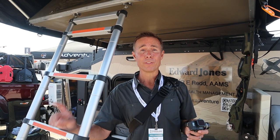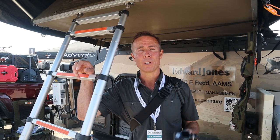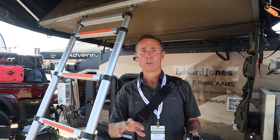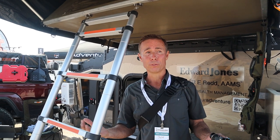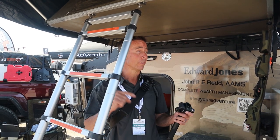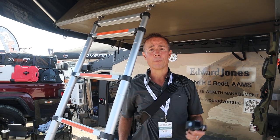This is a trailer we haven't seen before. Which is really cool about this expo, we've seen a lot of stuff that we've just never seen at East and West. Not sure if it's regional or if it's just because a lot of people took a lot of time and created this new product. But Expedition Trailers, let's check it out. This is a sleeper. It offers a rooftop tent as well. Pretty cool kitchen setup, so let's check it out.